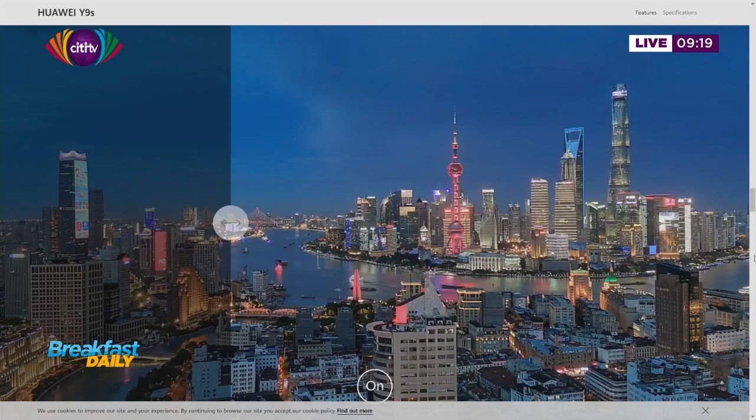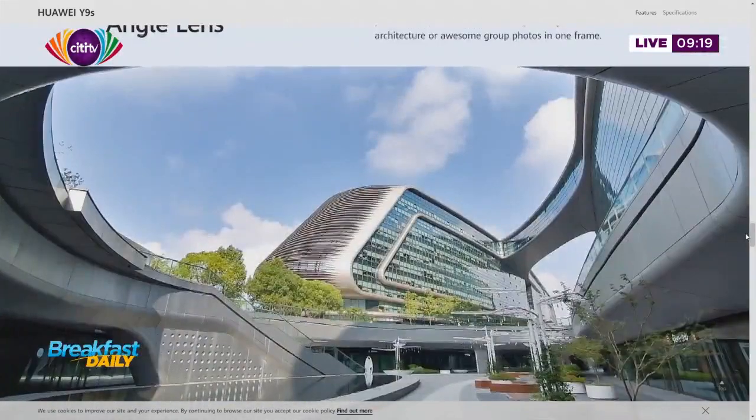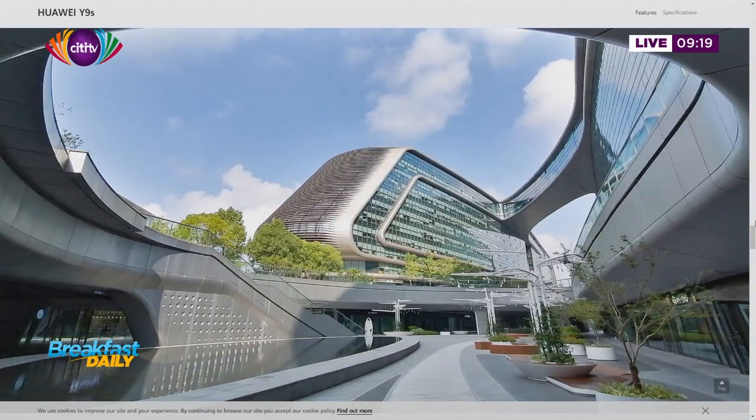So moving on to some other interesting stats. That is it, the 120 degree angle wide lens. As I said, it's an 8 megapixel wide angle lens that is fitted into this device. This is basically what you have. Now, you realize that before we got to this picture, there was a smaller version of that picture. That is what you typically get if you're using your normal device. But then when you use a wide angle, these are the sort of shots that you're going to get.